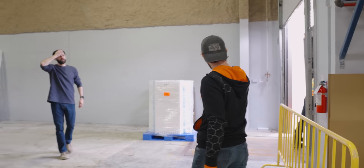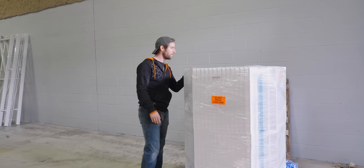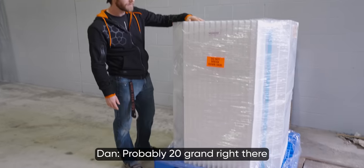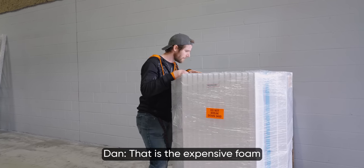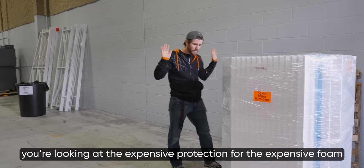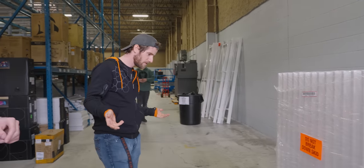Wait, something's happening. This is our receiving bay. And what did we get? It looks like foam. It actually just looks like foam. Probably 20 grand right there. Is it, what? No, shut up. This can't be expensive foam. This is expensive foam? Yeah, what's inside is expensive. You're looking at the expensive protection for the expensive foam. Oh, this is the protection. What is it? Those are our walkway caps.